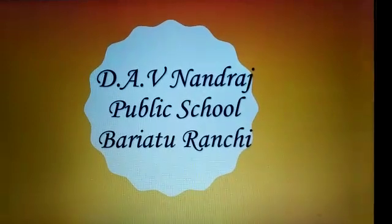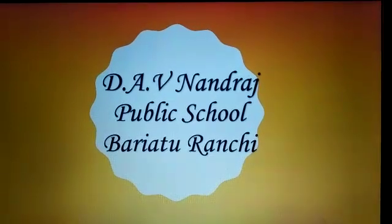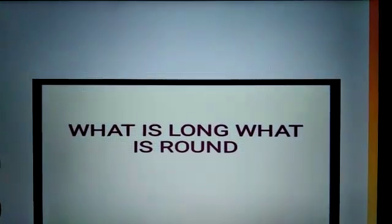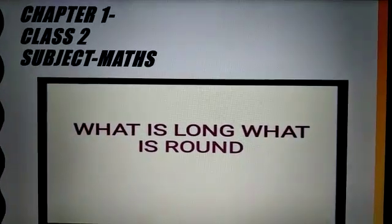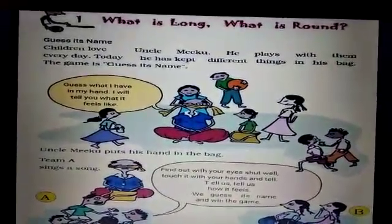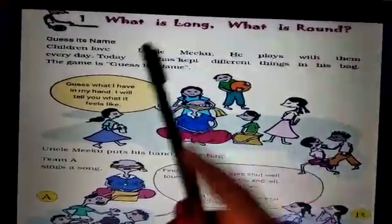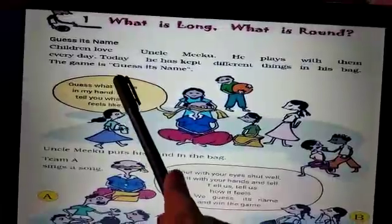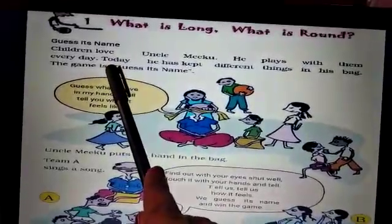Chapter 1, What is Long? What is Round? Chapter 1 name is What is Long? What is Round? So, by seeing the picture, we can clearly see that children love Uncle Miku. He plays with them every day.